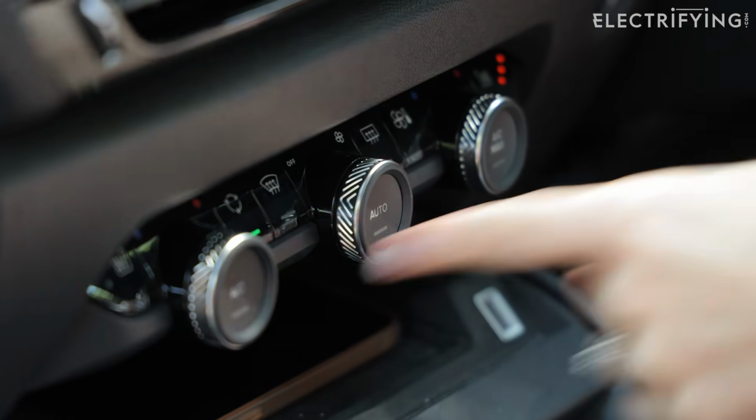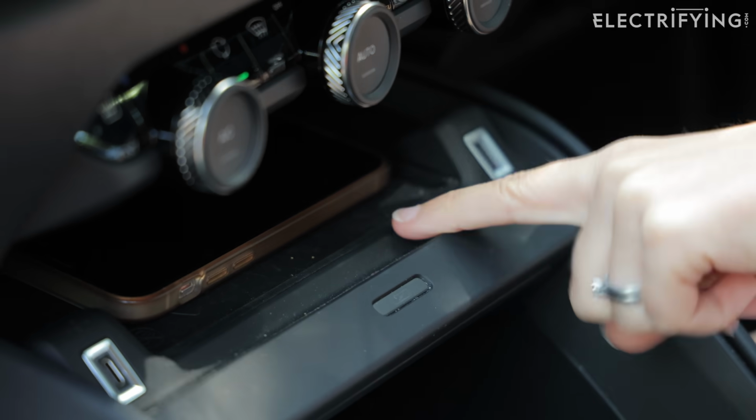Knobs and buttons. That is quite handy. Yeah, can't beat the traditional button when it comes to climate control. Exactly. All right, wireless charging is 150 quid, by the way, and head-up display is an option if you want it.